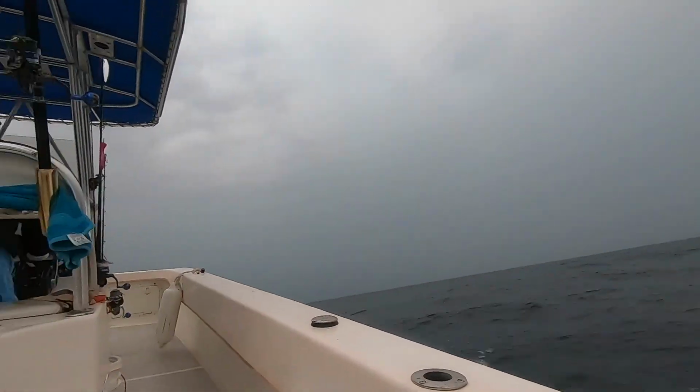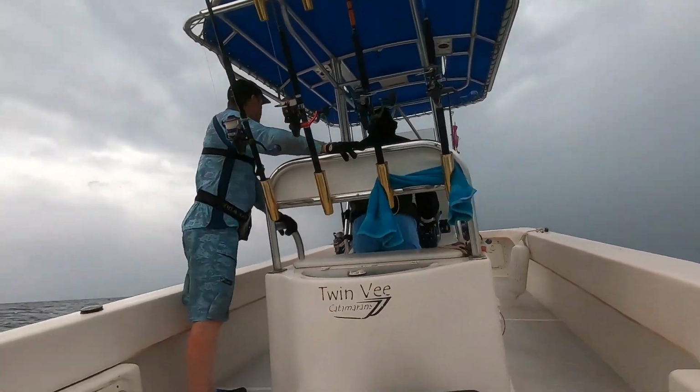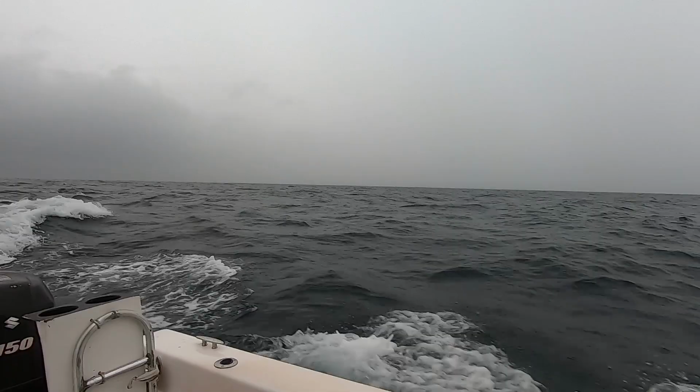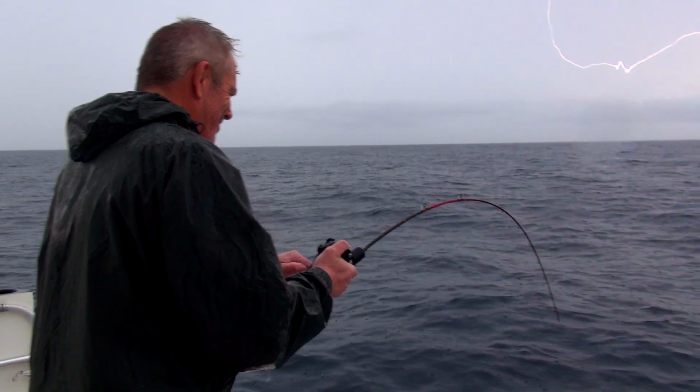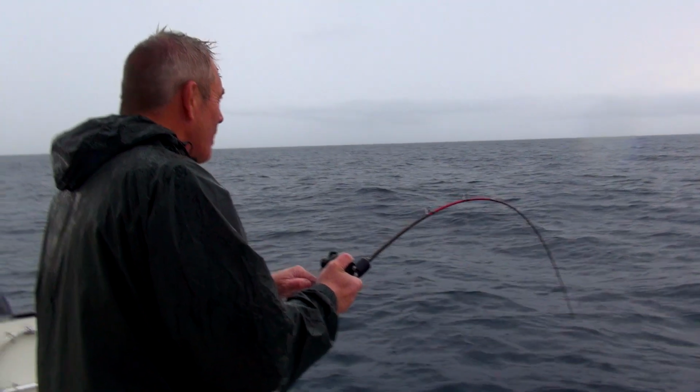So we've just finished our last day, and what a day it's been. We pushed out early, got a little window in the weather, and then all of a sudden the heavens opened. There was thunder, lightning, absolutely crazy. To be honest, I was really scared at times. There was one point where there was static on the boat and we could feel it, and we were just waiting for that lightning strike.